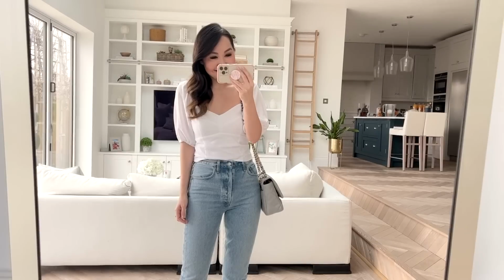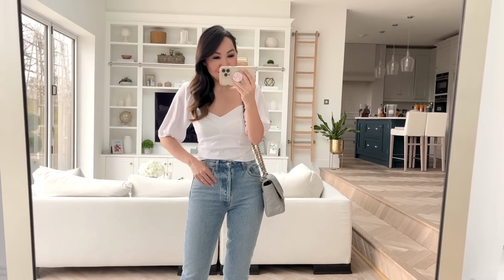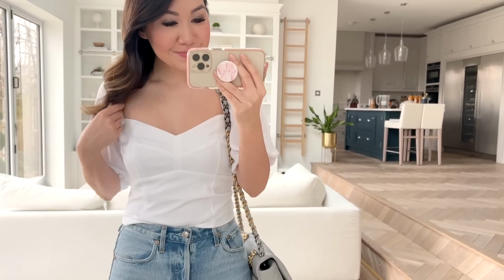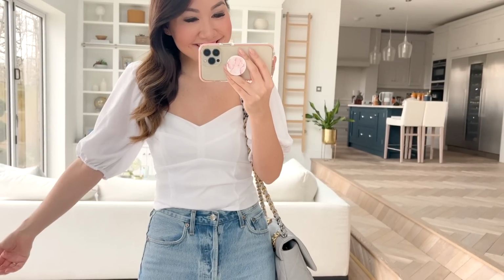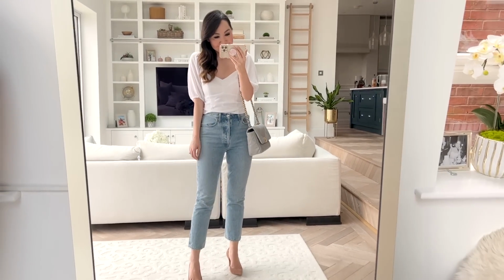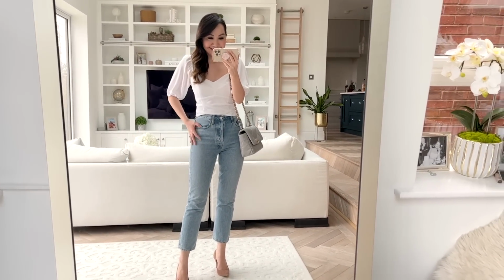And it's just a really beautiful one, which I feel like looks way more expensive than it is. I'm just planning on wearing this with jeans, but I actually think it would look really nice with a pleated skirt or any kind of skirt as well. And yeah, I'm just so excited about this. Really lovely and the perfect top for spring.